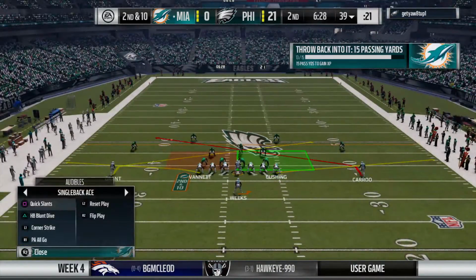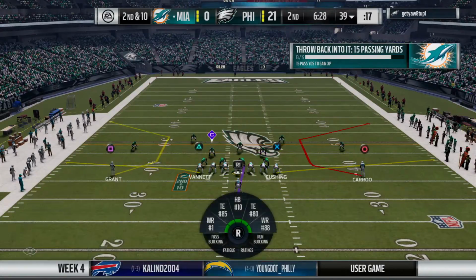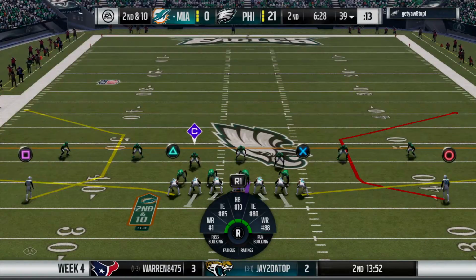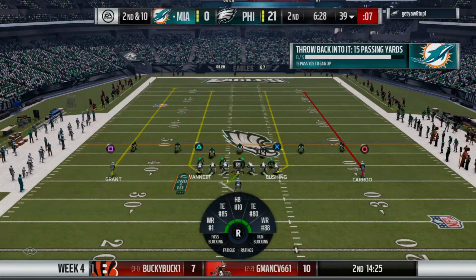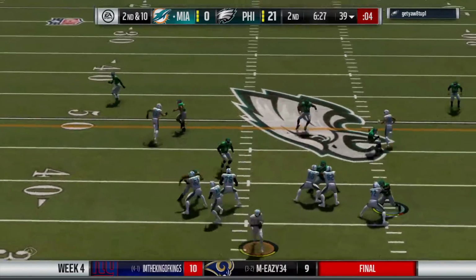Ohio. Ohio. Here we go. 190. Flex round. Come on, let's go. 190. Play clock winding down.